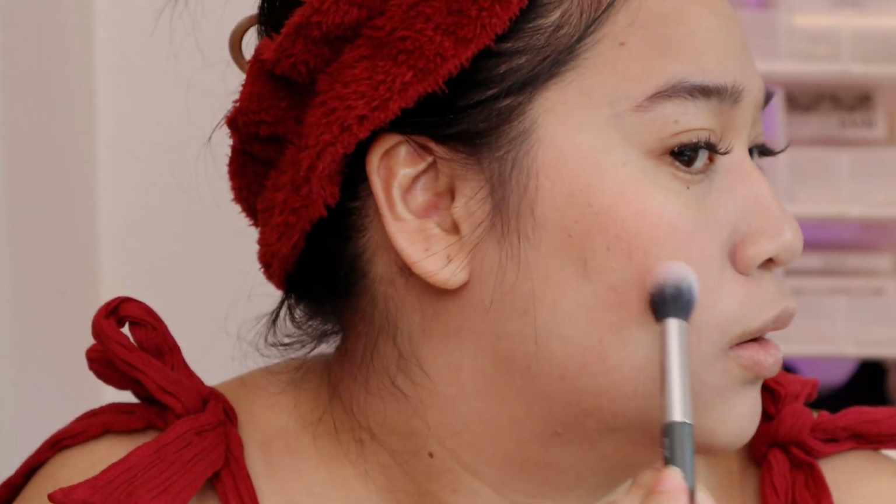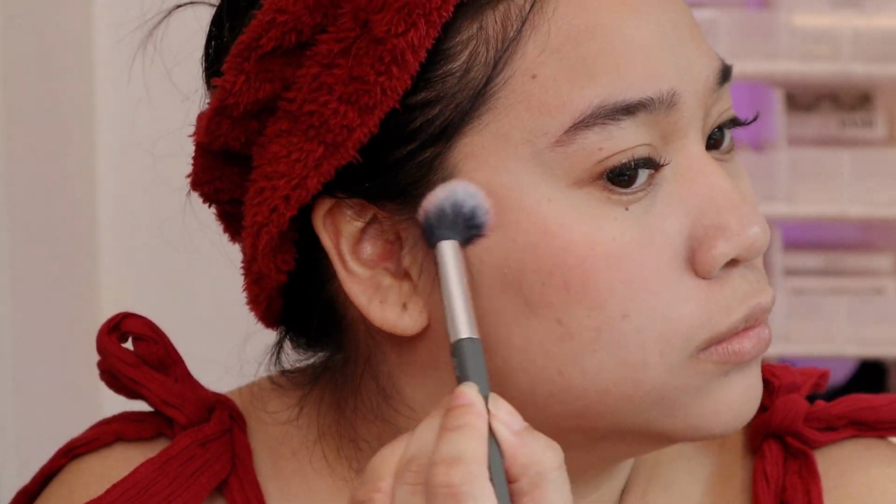Ang bango! Ang bango nung ano? Makeup. Okay, next is I wanna try yung what do you call this? The lip cheek. Yung ito, I think. Ayan. So I wanna try it a little bit here.